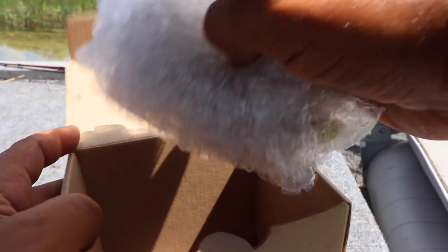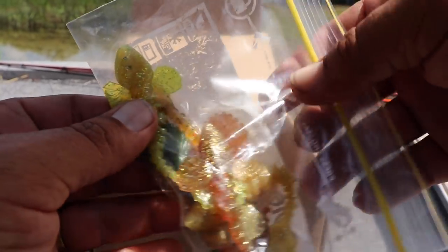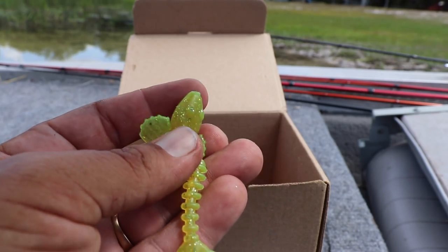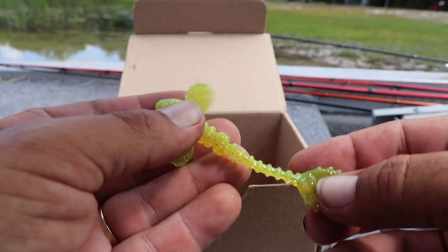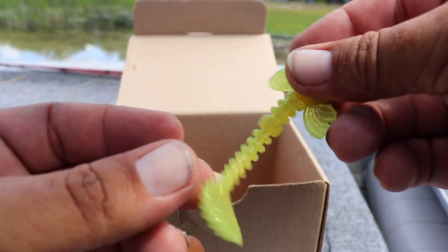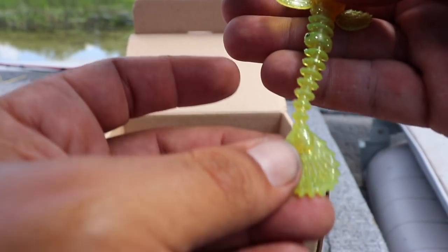So there's another package. He said he had some really unique, handmade soft plastics. Neat packages. Oh, yeah. Oh, look, check these out. These are really cool, actually. Oh, look at that, man. They're like a little mudfish or a mud skipper, like a little goby or something like that. Good plastic. I like the material. They're not overly large. They're probably about 3 inches.